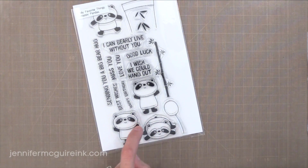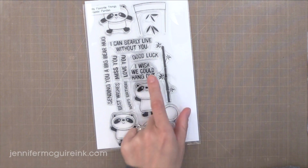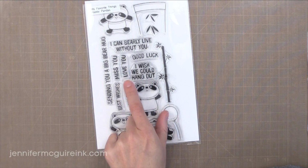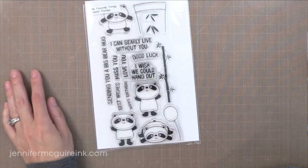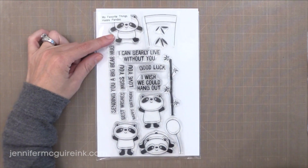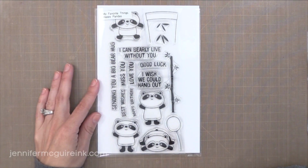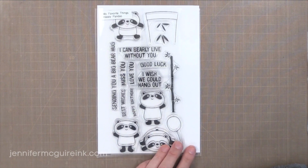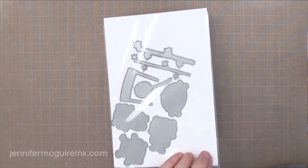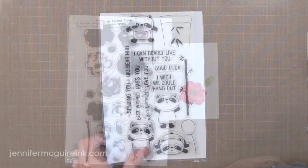The sentiments really won me over with the "sending you a big bear hug," the "I can barely live without you." I know those are some that I think would fit with other stamp sets I already have too. And the "I wish we could hang out." Any kind of little critter you could hang from a balloon and use that sentiment. So the sentiments here will work with this set and also other ones you may have. Now, I also wanted to mention that these have coordinating dies available as always.